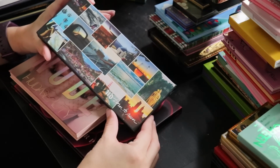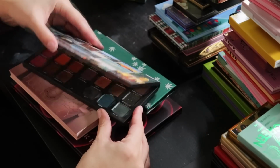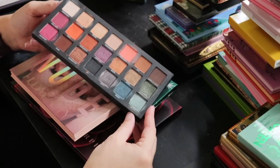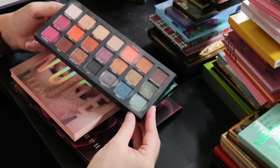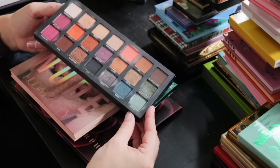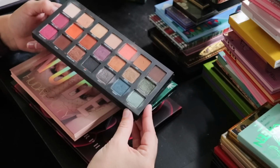This one kind of hurts my heart a little bit because I used to really love the Born to Run palette, and it is really pretty, but I just don't use it. Like, does that even make sense? Isn't that ridiculous? I guess when you have this many palettes, certain ones will float to the top, and those are the ones that you do reach for, and this one just keeps getting pushed to the background.